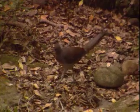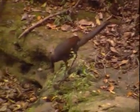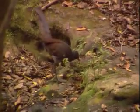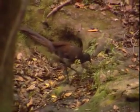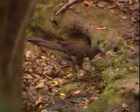Throughout the world, there's an increasing interest in ecotourism. Places like Minnamurra Rainforest, where access is balanced with care and protection of the environment, are a major drawcard now and will be even more so in the future.